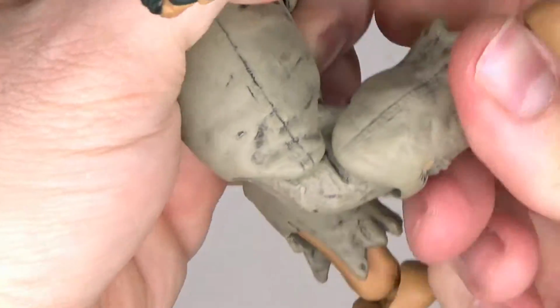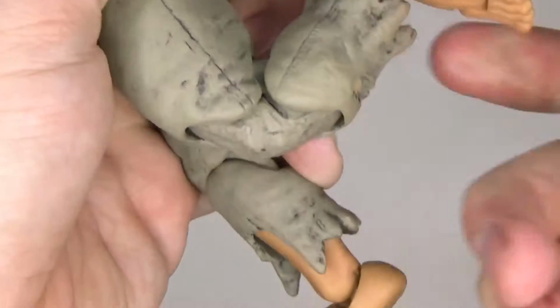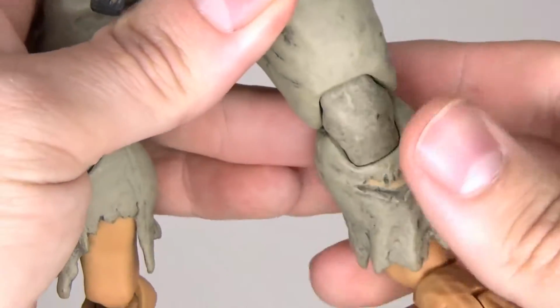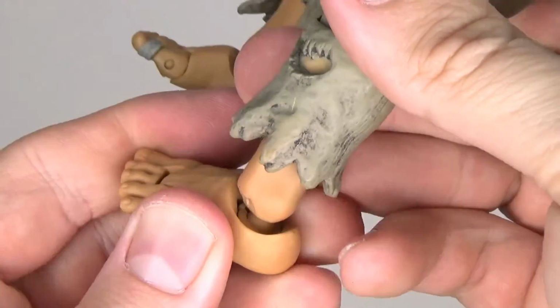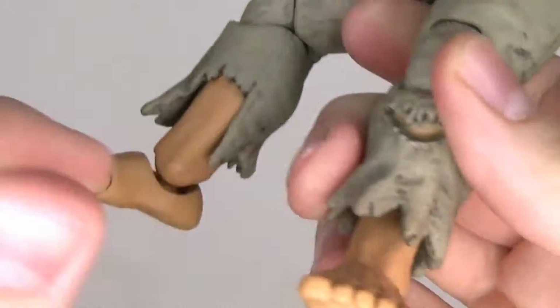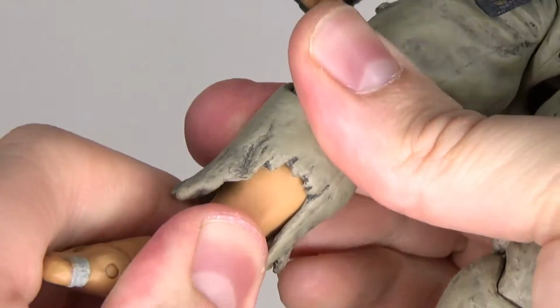Has double hinged knees. They go up almost all the way, and they look very good. I like how they are molded and also painted, so it doesn't stick out too much. And then the foot is once again on a ball with hinge combination. It also rotates around over here. The other side didn't, so I guess that one's stuck.